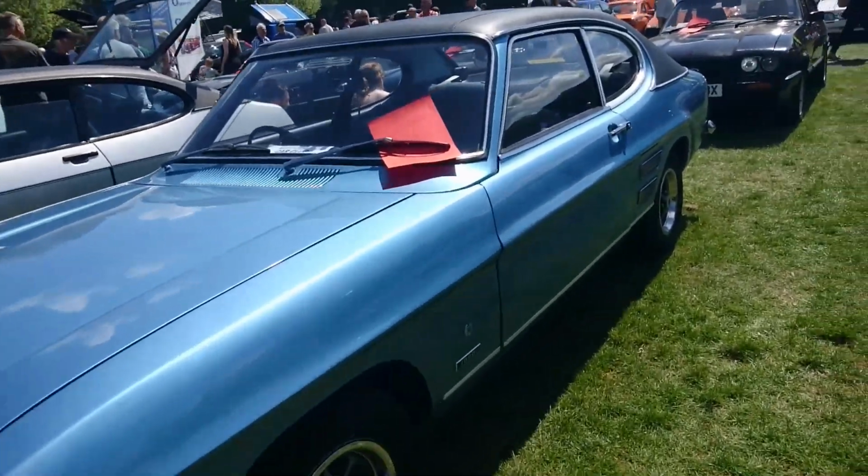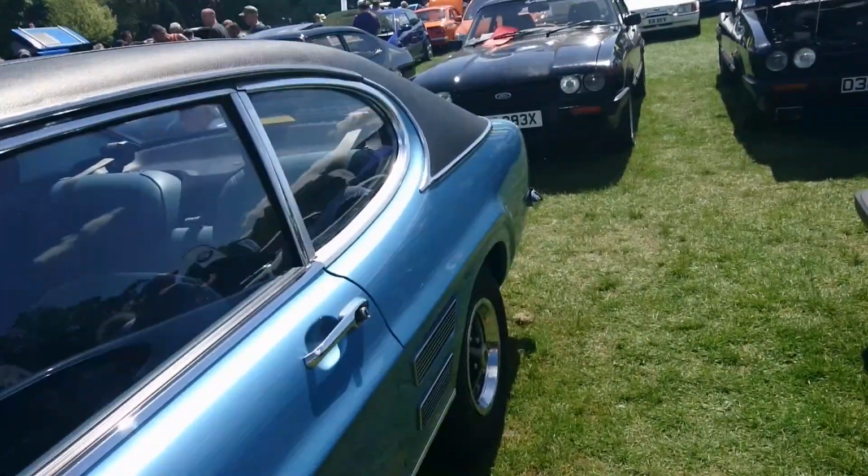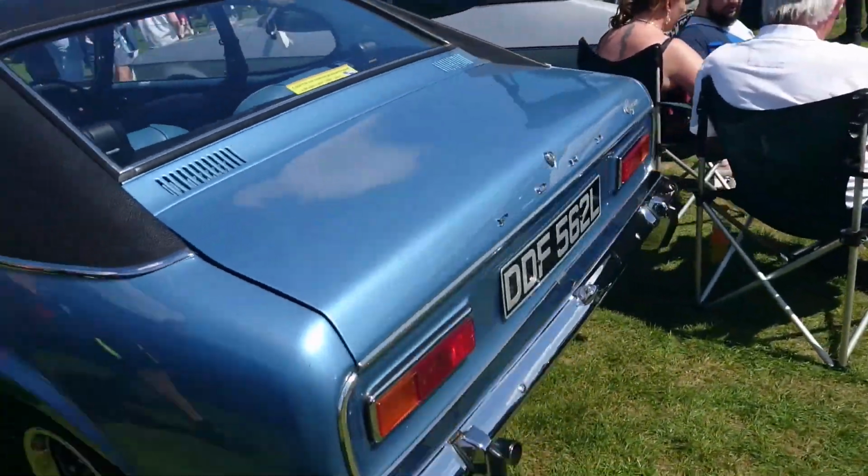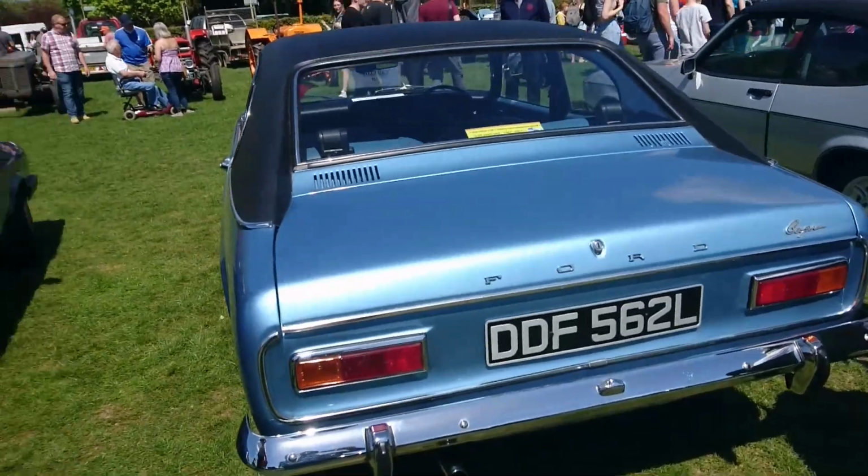Mark 1 Capri. Very rare. 1600 XL. Very nice. Beautiful colour as well.